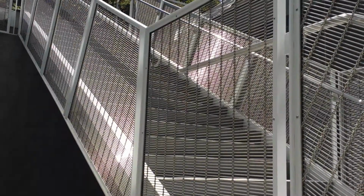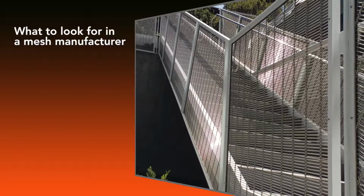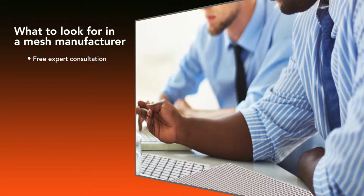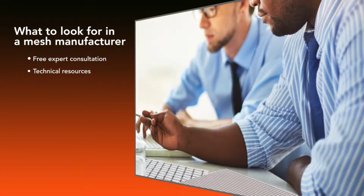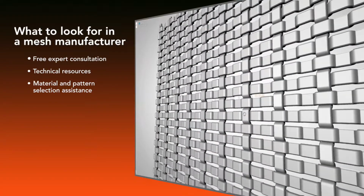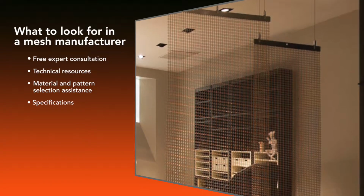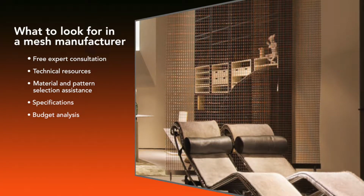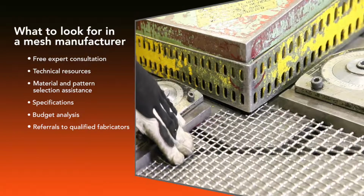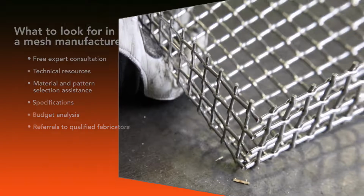When looking to integrate woven wire mesh into your project, the best place to start is by contacting a reputable manufacturer. One U.S. manufacturer provides free and expert consultation to architects and interior designers. This manufacturer provides a wealth of technical assistance, helps guide your selection of a woven wire mesh product that can match your visual intent and meet the specific performance requirements of your project, and can provide specifications and a budget analysis to ensure that your concept will be financially feasible. This manufacturer can also point you to highly experienced and expert woven wire mesh fabricators who can make your vision in mesh a reality.